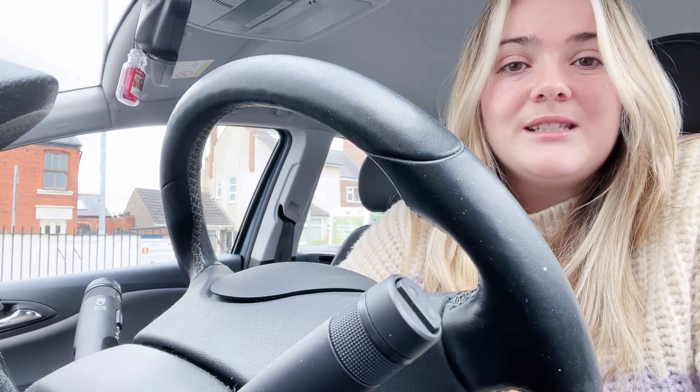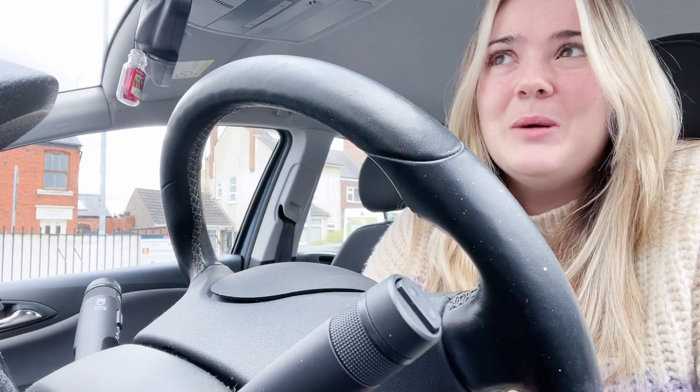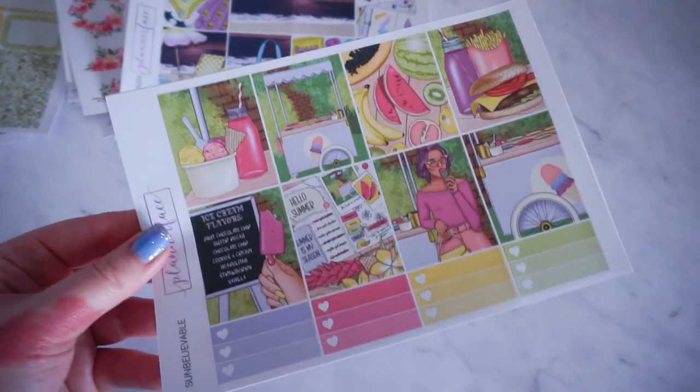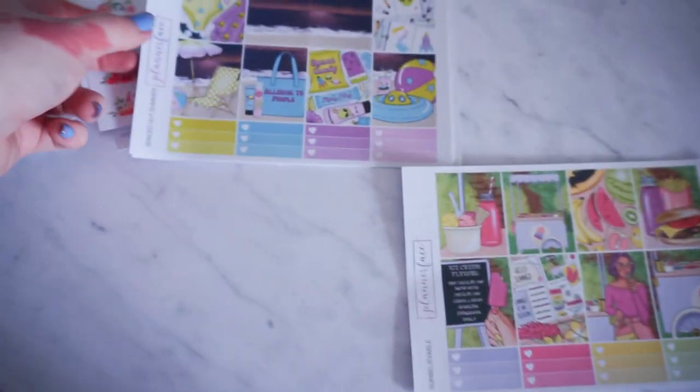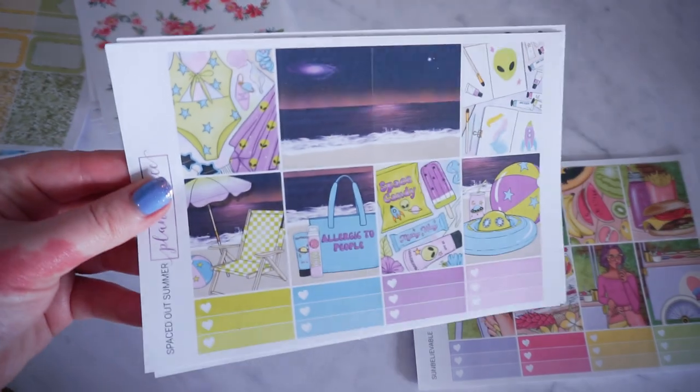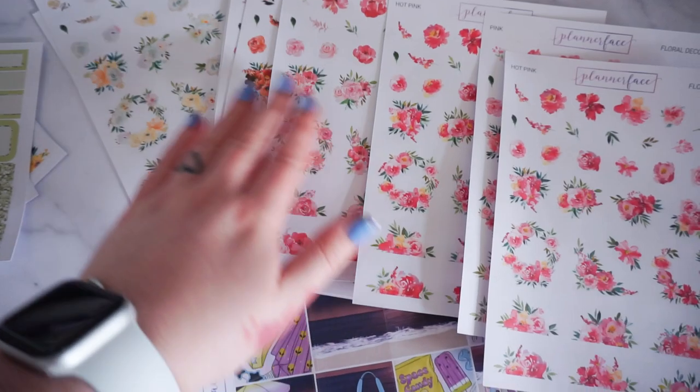I've designed the new releases, so I will show you those as well. There's two new kits, they're both summery, and one of them is called Sunbelievable, and I really love it. I liked the art, but I was just kind of neutral positive about it, and then I designed it and I love it, so I'm really excited about that. I'm definitely going to be using that one for sure.